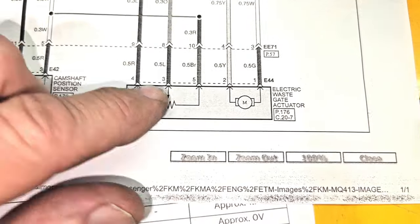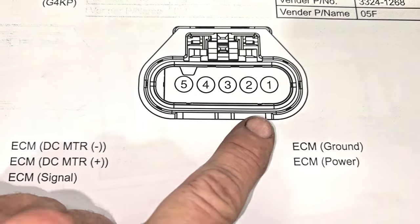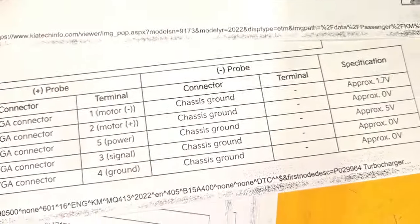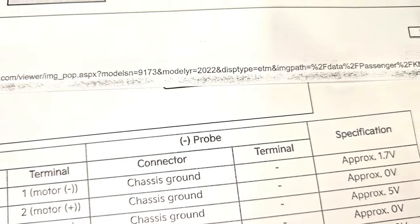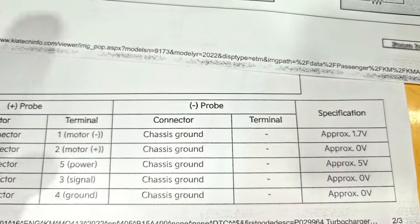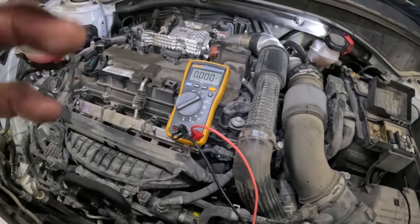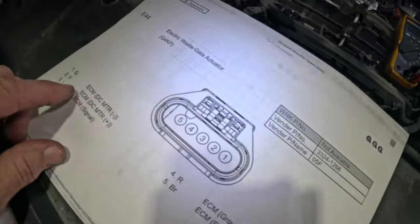Here is a picture of the connector, so we know which side to start from. We're going to start from terminal one right here, the chassis ground. Terminal one shows a DC motor negative. So according to this, we should get 1.7 volts. Let's test that and see what we got. Okay, the first thing we're going to do is check this number one right here, which is a green wire.